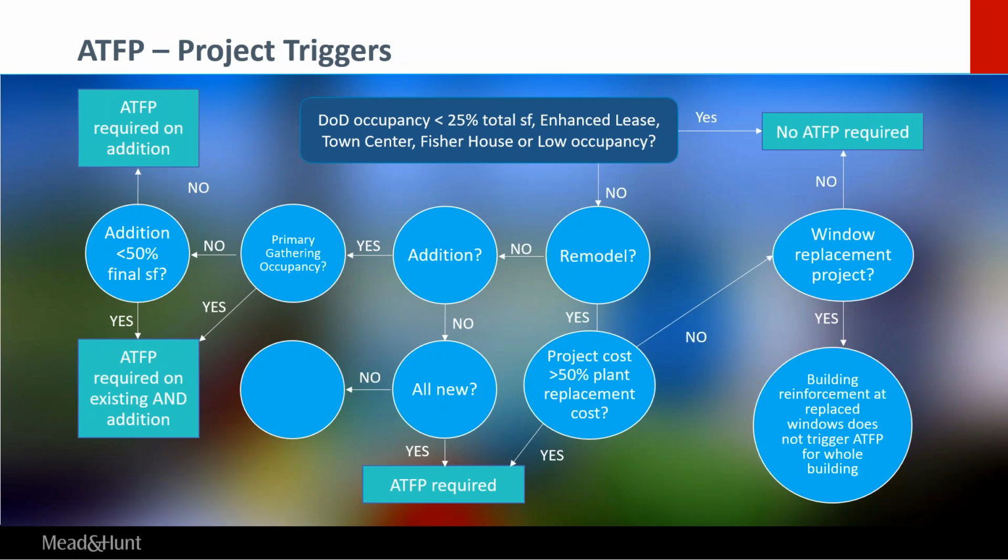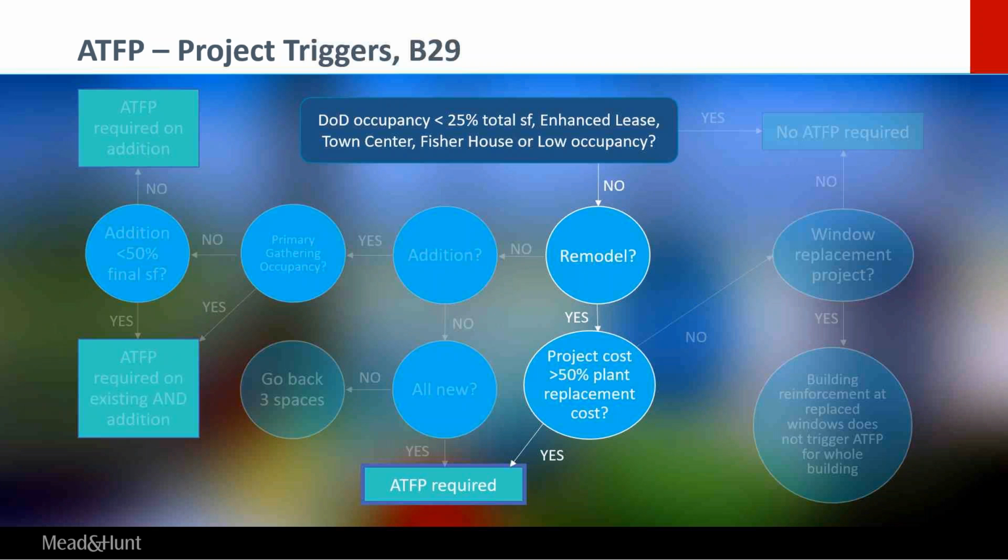Then backing up, if you're not doing a remodel and you're not doing an addition, then you're stuck, because there are loopholes and there's ways in the old UFC where you can get stuck, and it's like, well, okay, I guess I have to go back 3 spaces and figure out exactly what my requirements are. So now in an application to our subject building, it was completely a remodel. And then being a remodel, we then looked at our project cost and compared that to the plant replacement cost. And the cost of renovating this building, with all of the other challenges we had, certainly exceeded the 50% level. And so anti-terrorism was required again for that.